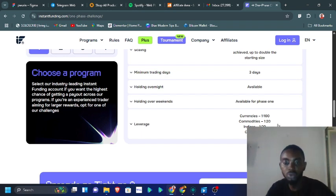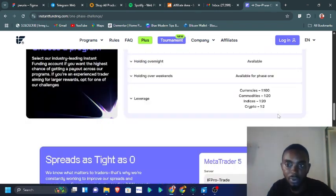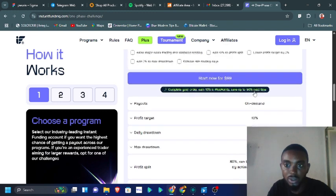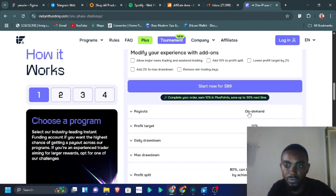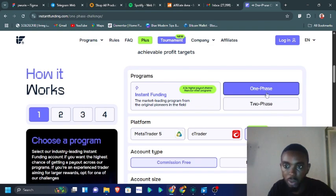So that is it for their instant funding model. Have we talked about their payout? Okay, their payout is on demand. So on the one step, their payout is on demand.